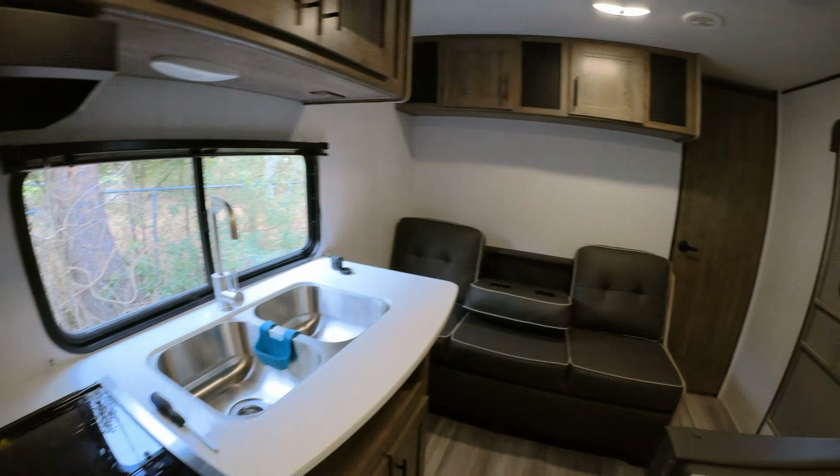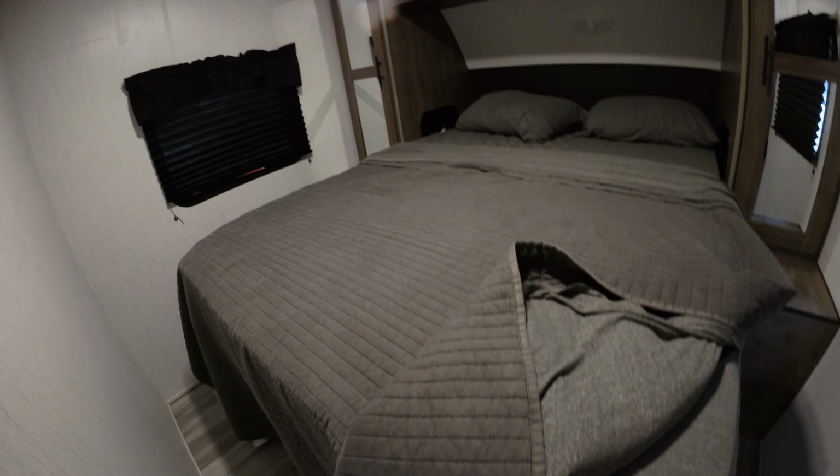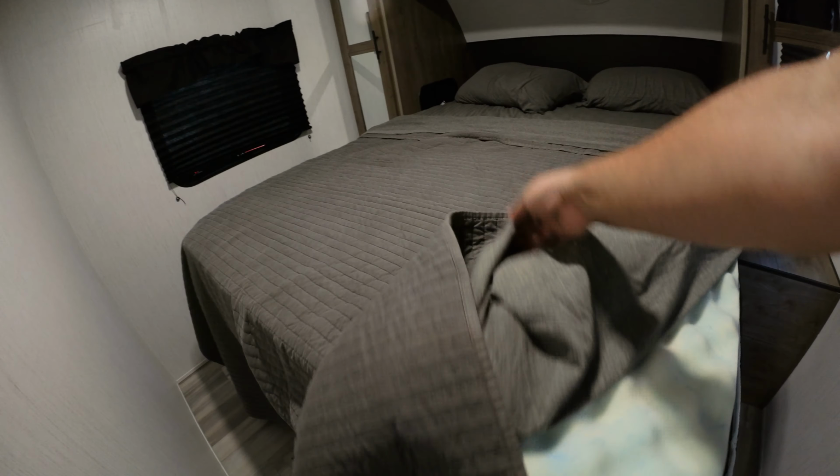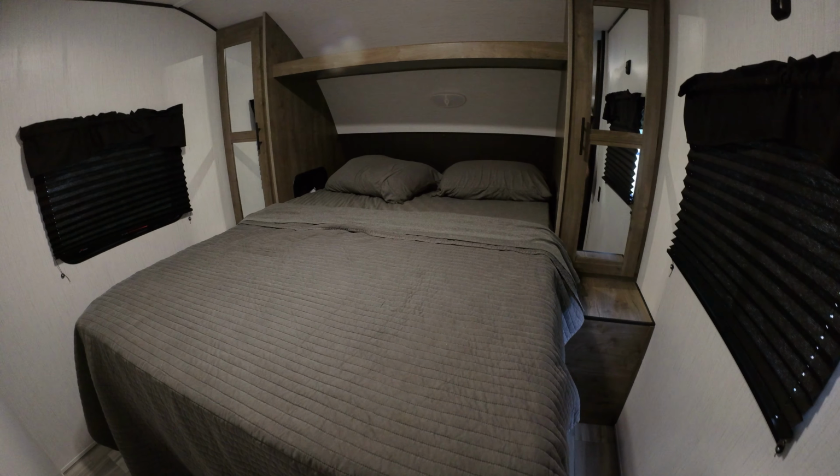Then we'll go over here to the master, and this is one of the things that we did want, is we wanted to have a little bit more of the privacy where we each kind of have our own space. So if someone wants to kind of escape from, you know, the sounds out here in the kitchen, they can come in here. So this is a residential queen. This is the only thing we've done so far. Everything else is waiting on Amazon. We did buy this little pad to go on top of the mattress it did come with. Like I said, this is a residential queen, so that was really easy for us to do. We bought this set at Target as well.